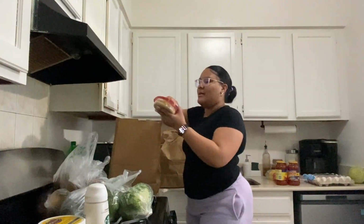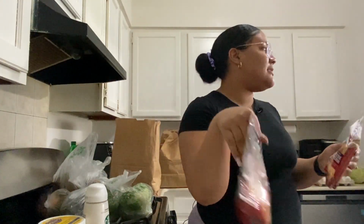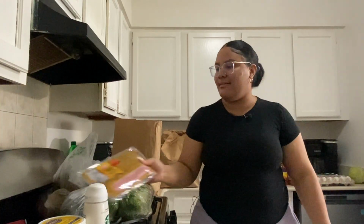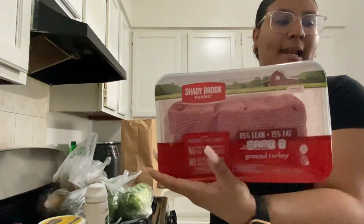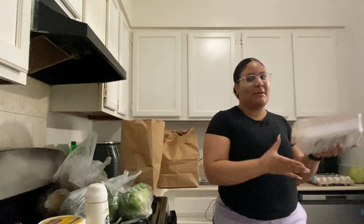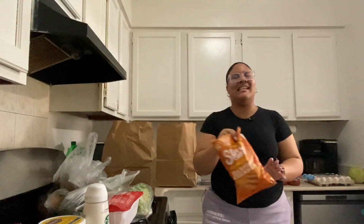Then I have some hummus, classic hummus. 2 of these 4 cheese Mexican, like a blend of cheeses to put on top of some bacon, turkey bacon. I love bacon. And I also got unsalted butter. I also got ground turkey. I'm gonna make like a blend. I'm gonna put ground turkey, and also I'm going to put chicken breast. So I got some bagels. I got more chips. These are healthier than the Cheetos, I think.